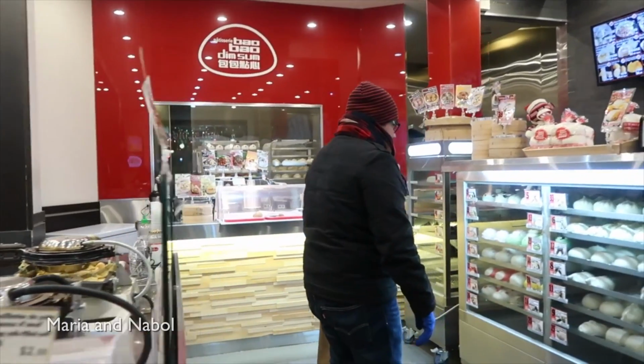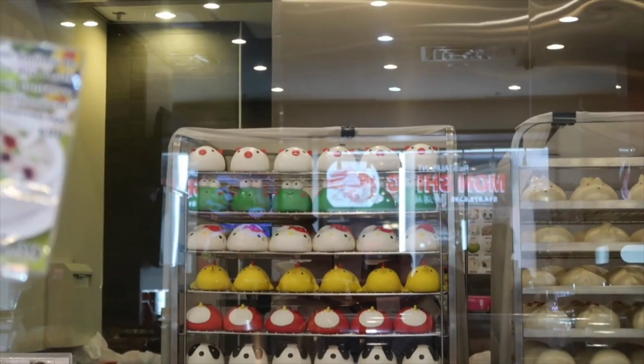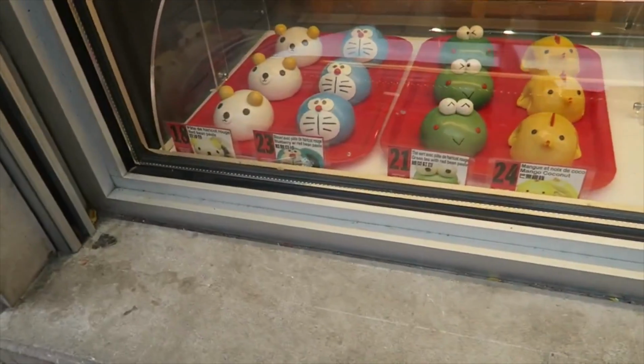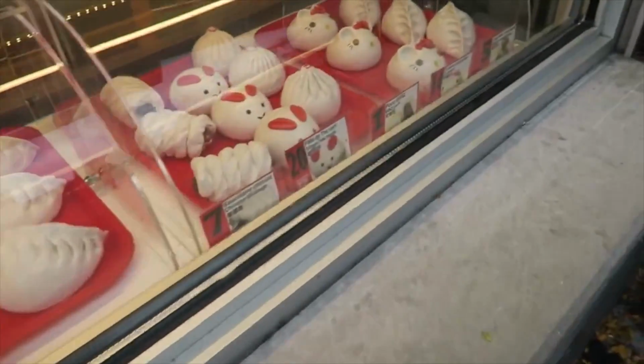We saw something yesterday and we wanted to make one more stop to close out the night. Right next to the bakery, there's a bao bao place, and they have these really cute baos in the shape of tons of different things. Oh my god, they're so cute. You see the froggy? Where? Oh my goodness. What in the world?